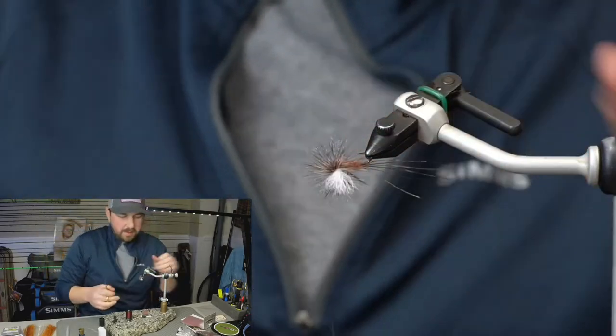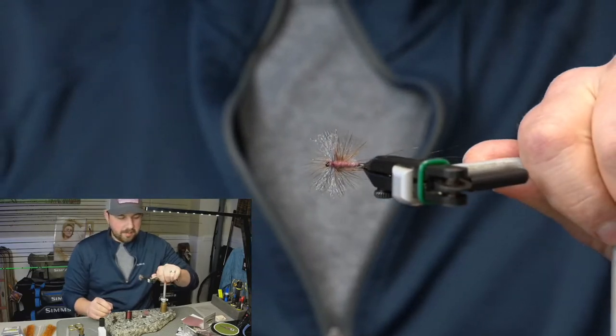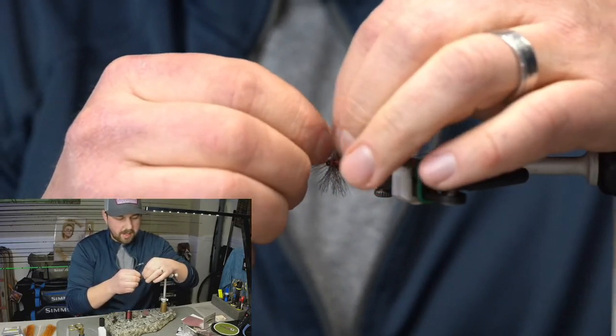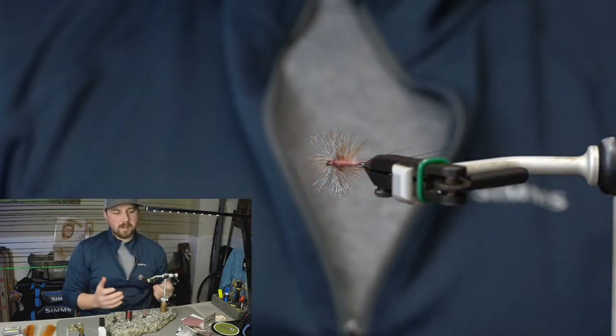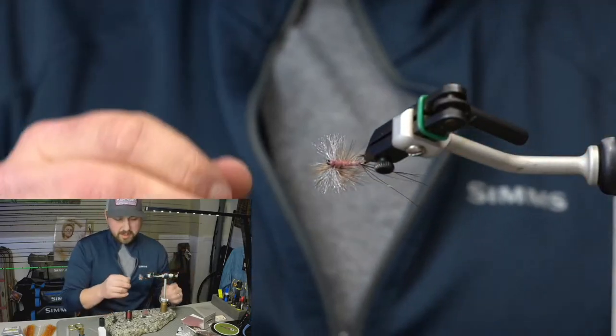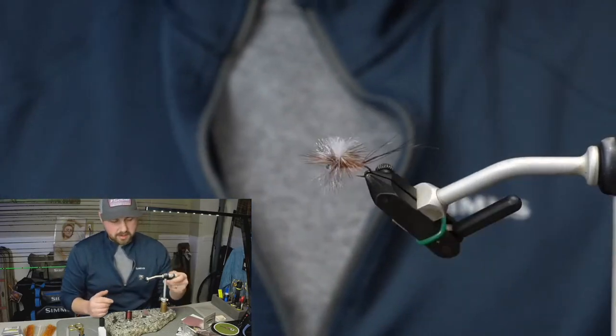Well, that's pretty good. You can see at the bottom now how that's going to look compared to just your standard dry. You can see that little extra step we took adding that wing in there is going to really create that profile of the spent wing Isonychia here. So like I said, you can do this fly with that step or without that step, just a hackled parachute, and you're good to go.